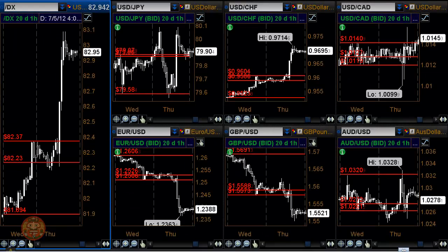Hello again, Witch Doctor here, looking at the markets, and I'm looking at the intraday activity of the dollar index as compared to the basket of currencies, which makes the dollar index futures. As you can see over here on the left, we've got the dollar running on an hourly chart, and then you've got the yen, Swissy, and the Canadian across the top, the euro, pound, and the Aussie across the bottom.